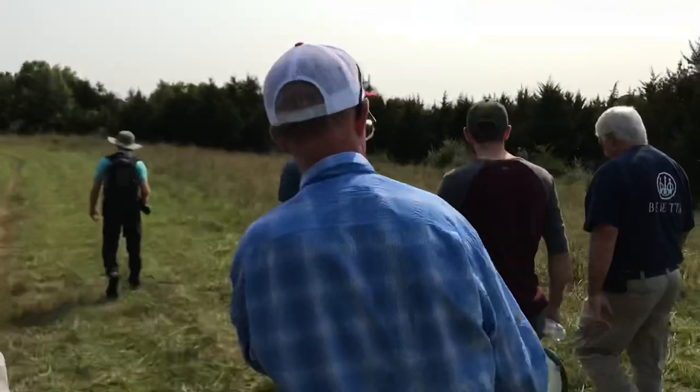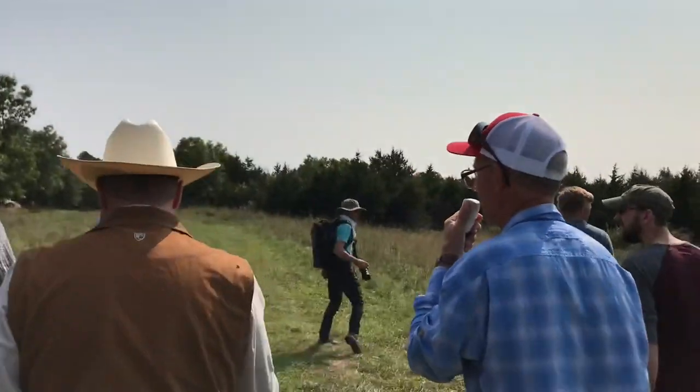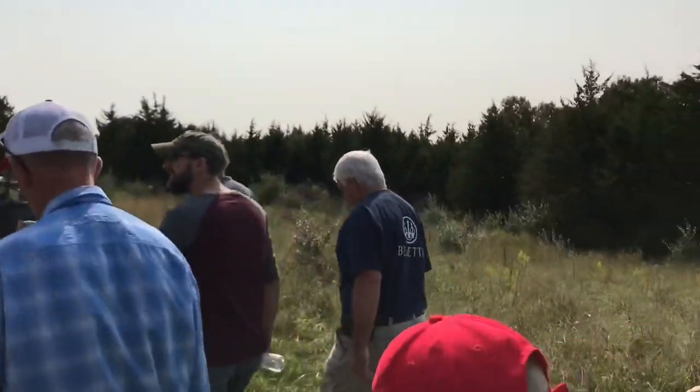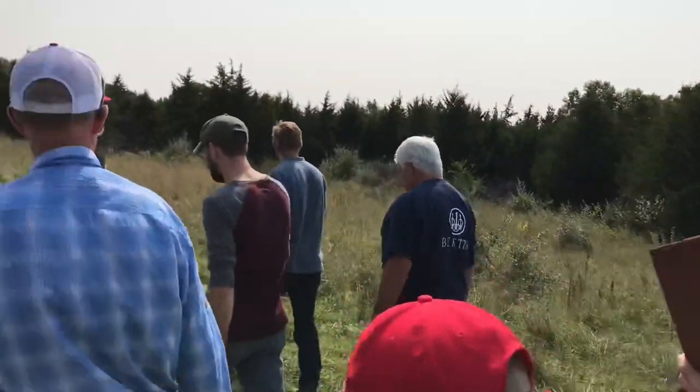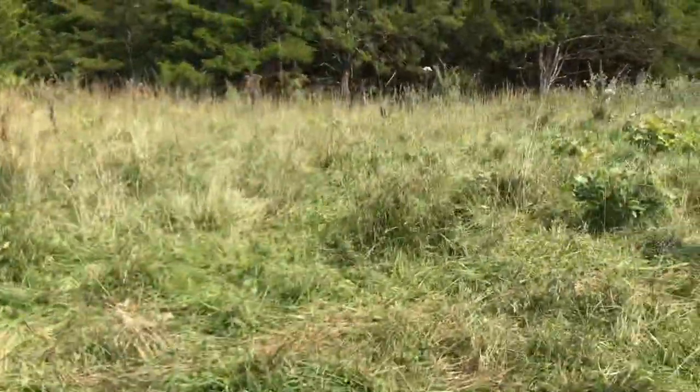Still a lot of forage in here. Sheep were in here 2 days ago. Look at the Indian grass on the left and right. There's a lot of sprouts. But we didn't want them to chew it down too much, so we moved them. So all this grass is going to have a really nice chance to grow back.